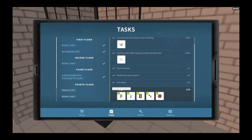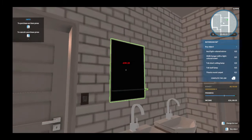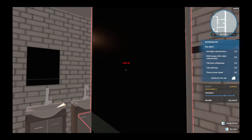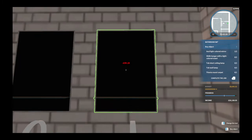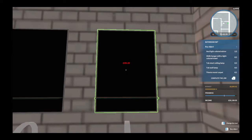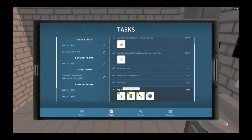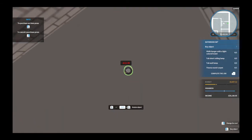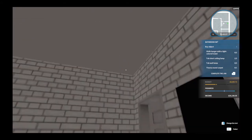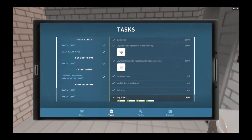Shower stuff. Excuse me. So, we've got a light coloured mirror here as well, which can go. Obviously, there's two of them, so they'll be above the sink. Not directly in the middle, obviously, because I never do things directly in the middle these days, it would appear. So, we have a tube shot ceiling lamp to put in. Like these. It's going to be a really dark bathroom, but yeah.